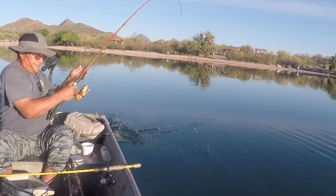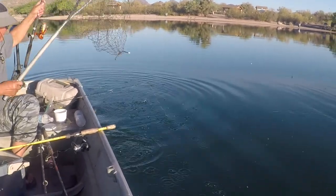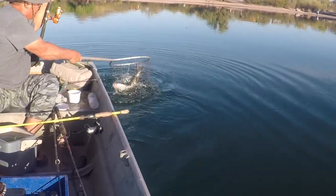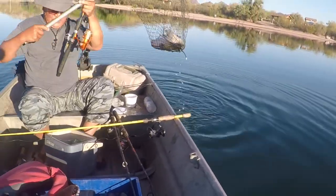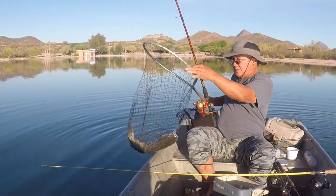This is now probably number 11. We've been throwing a lot of them back, but this one looks like it's a pretty nice keeper. Oh yeah, it's probably a 2 pound fish, 2.5 pound. Good job, Dad. It's a bigger one.